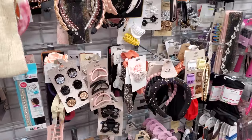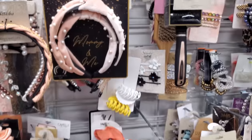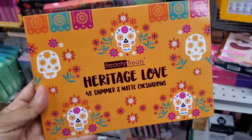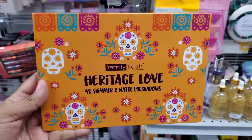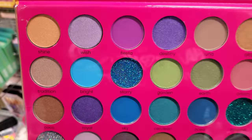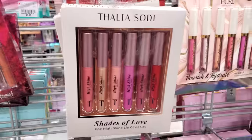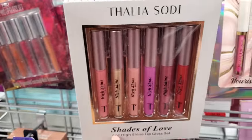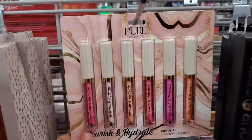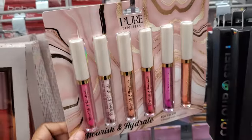Okay, in the hair department. Oh, look at these large ones by BB. You've got that animal print and your bling. I love the packaging. $10.99. You get 48 shimmer and matte eyeshadows. And liquid lipstick, like lip gloss, by Thalia. This one's $8. And now this one's a 6-piece oil set, which I don't think I've seen here, for $7.